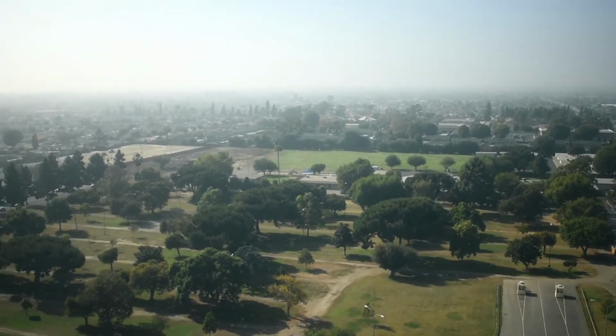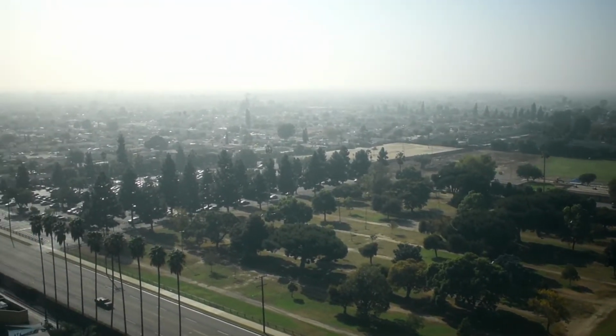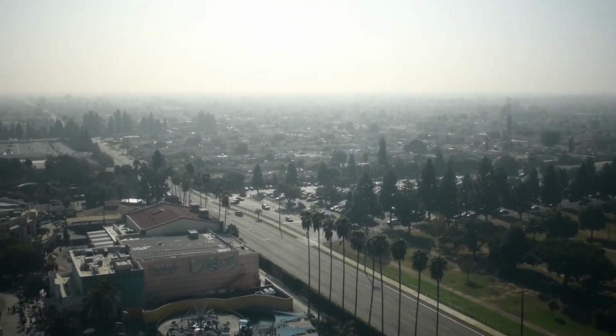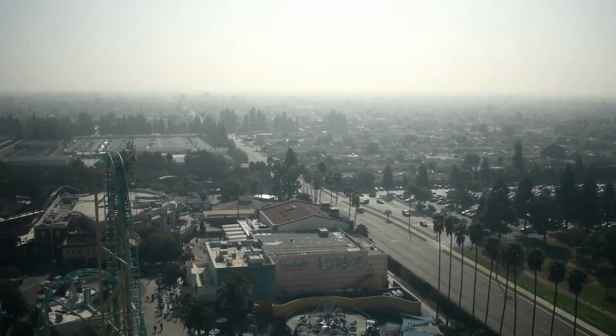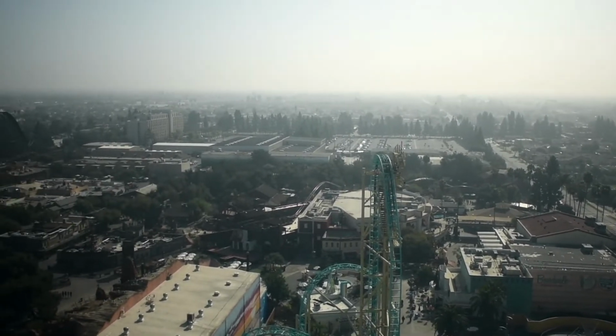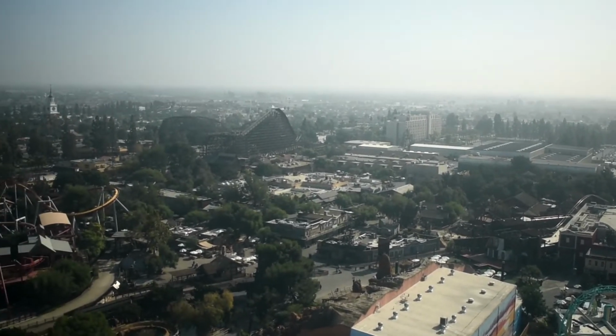To the east, you will see many sights within our Ghost Town, Fiesta Village, and Camp Snoopy areas. That mountain range, for instance, is our Timber Mountain Log Ride. It was the first themed log flume ride when it opened in 1969 and remains to this day one of our most popular attractions.